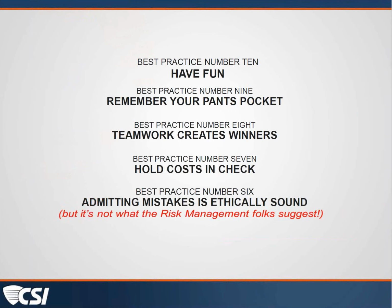The next was best practice number 9, remembering your pants pocket. When you buy your pants at Walmart like me, you stick your hand in the pocket and they're inspected by number 6. It's a busy guy. I don't know where he lives, but he inspects a lot of pants, and that is all about having a quality control, quality assurance program in place in your firm so that you can catch the mistakes and the holes and the cracks when it's easiest fixed in your office rather than in the field.